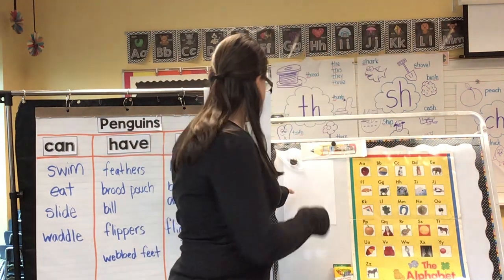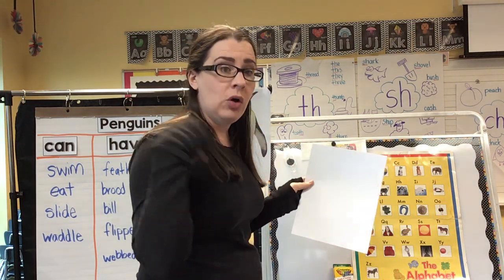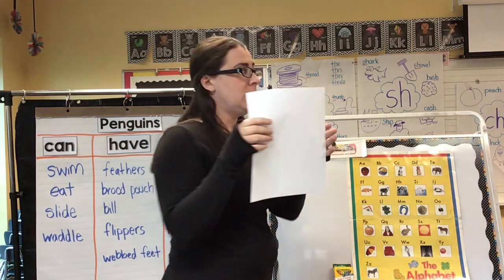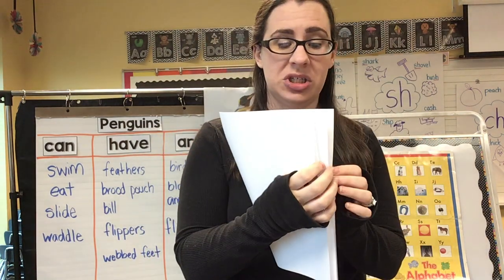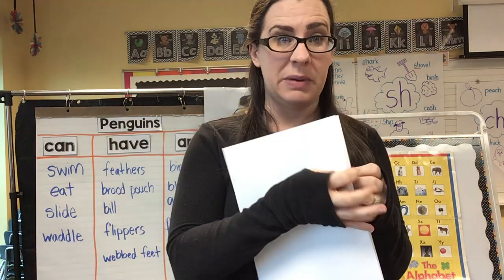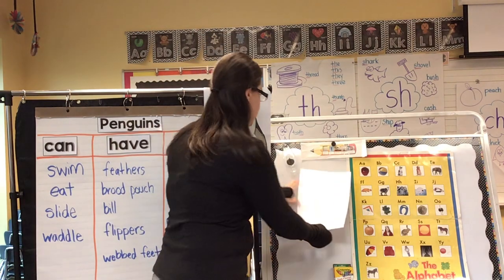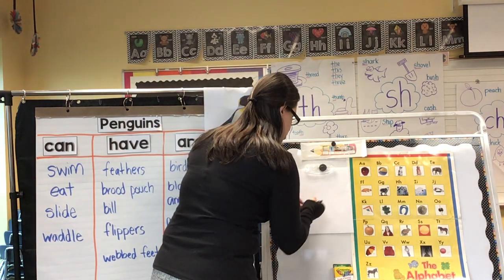We're going to work on the front cover of our book. You need to make sure you've got three things: your title, your picture, and your author's name, okay? You can see right here that I have got my book all ready. I just took like 3 blank pieces of paper and put them together with some staples, and there's my book, okay?